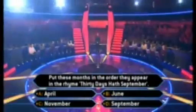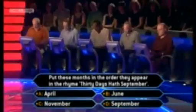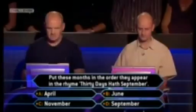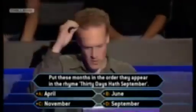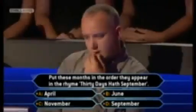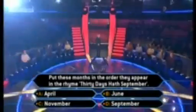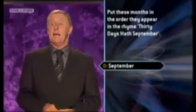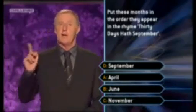Here they come. April, June, November, September. Just a blur, a beating fist there on their computers. Let's see, the right order then. The right order first. 30 days hath September, and then it's April, June, and November. So that's the right order.